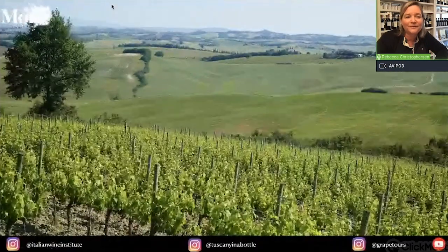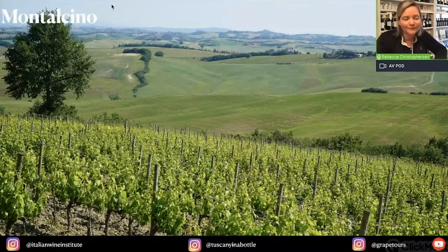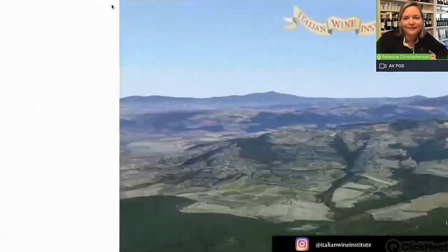And we head to the next region. Neighboring Montepulciano is Montalcino. To distinguish the two, I often hear "Montepulciano" used wrongly, and that does not exist. So Montalcino, which is on the west side of the beautiful Val d'Orcia that you can see from this vineyard on the northern side of Montalcino. Let's fly in.